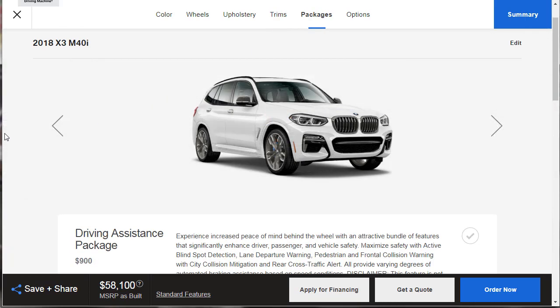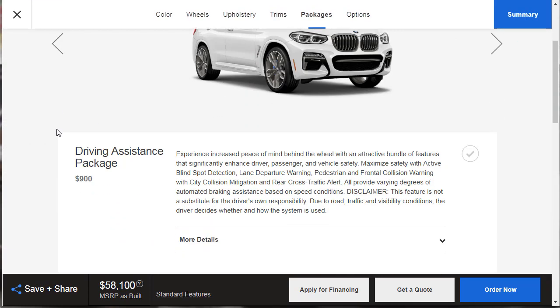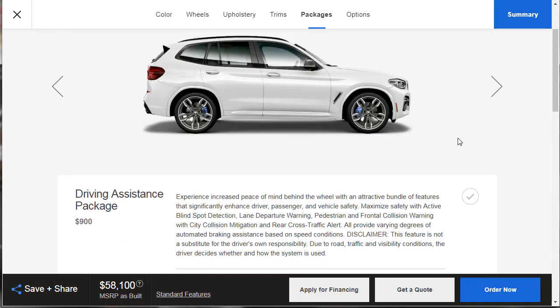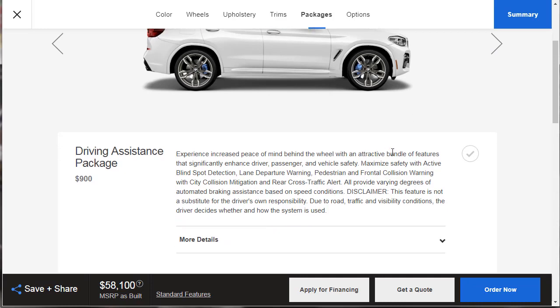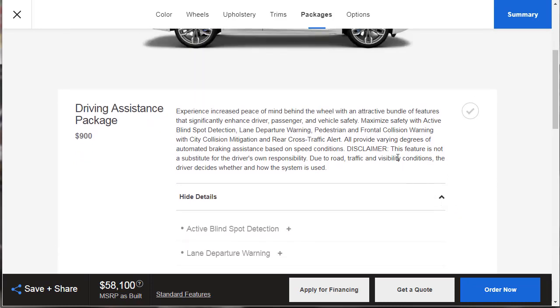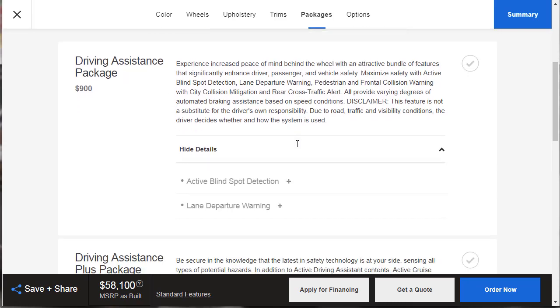Packages, see, this is where it's going to hurt. Driver assistance package, so now we got to be smart. We got to try to get this thing as close to 60 grand, right? We got the chunky one, though. Experience increased peace of mind behind the wheel. This has active blind spot, lane departure warning, pedestrian front collision warning, city collision mitigation. It's a lot for 900, a lot of safety.